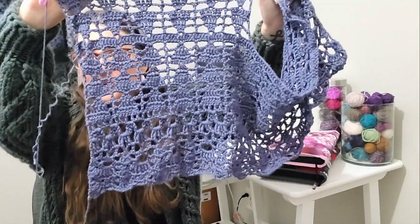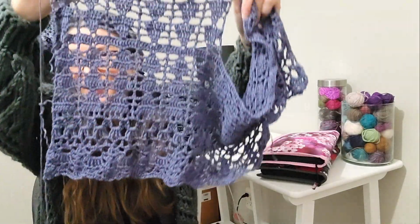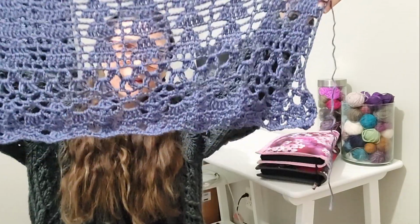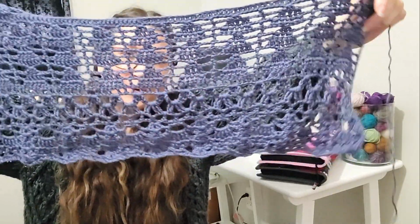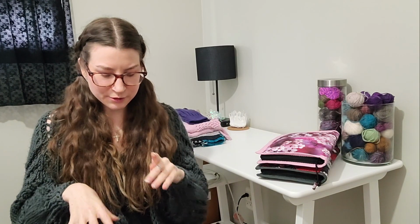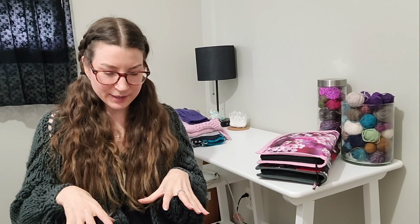So you can kind of see the sort of lacy kind of detail on here. That's so cool. Yeah, so it took me a little bit to wrap my mind around it again.